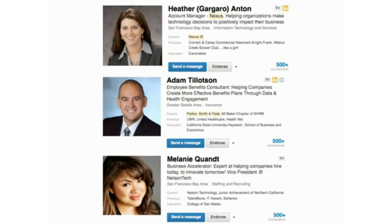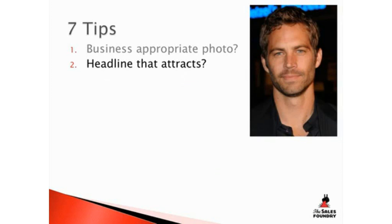We really want to focus, again, on a recognizable and professional headshot. Here are 3 examples from clients in different industries. In this case, the focus is just on the photos. You can see they can be straight up type photos or have a little sassiness in it like Melanie's there down at the bottom, a little bit more style. Tip number 2 is coming to us from Paul Walker, rest in peace.